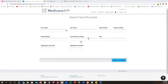Alrighty, thank you, Stephen, for that introduction. So what we're first going to look at is Medicare app. Medicare app is the previous MedicareCENTER. So for everyone that has previously used MedicareCENTER, this is the new MedicareCENTER, which is now labeled as Medicare app.